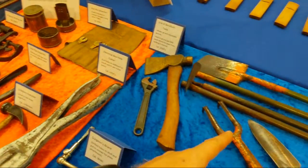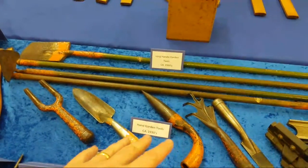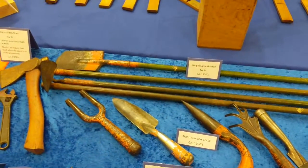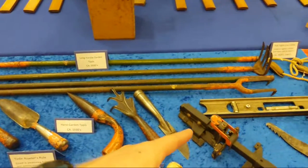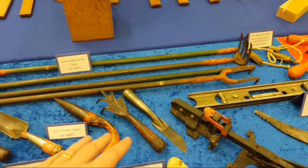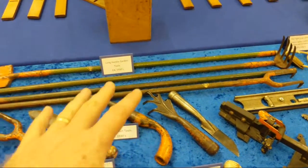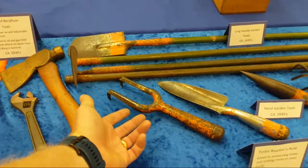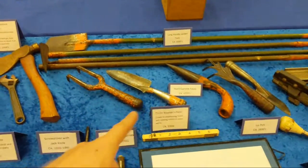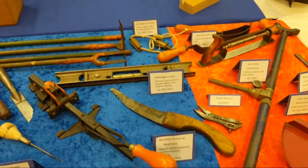But these gardening tools, a lot of these were actually made during the Great Depression, and Stanley made a point of trying to keep their workers in business. So they kept making these tools through the Depression, and they made them very, very cheaply, so that they could sell them at a cheap price, because most of them are just pressed metal. But they could keep their workers working to produce them. So some of these are just incredibly rare.